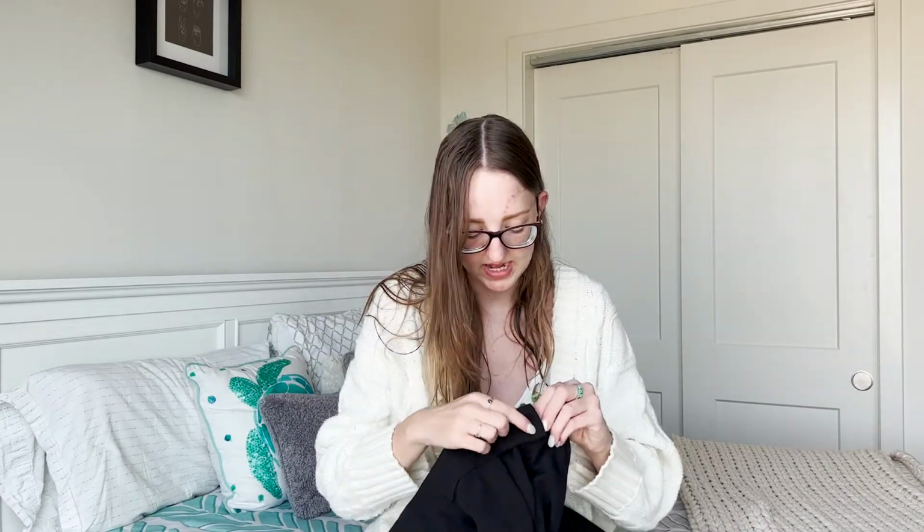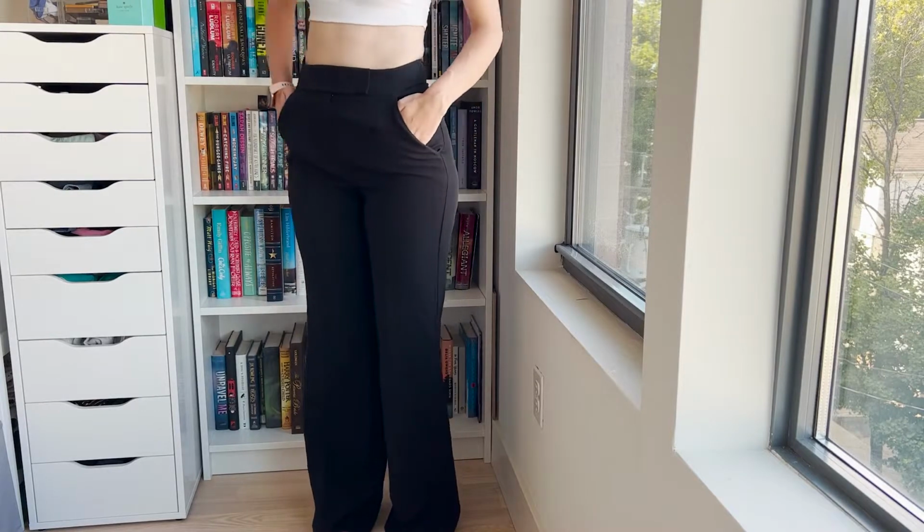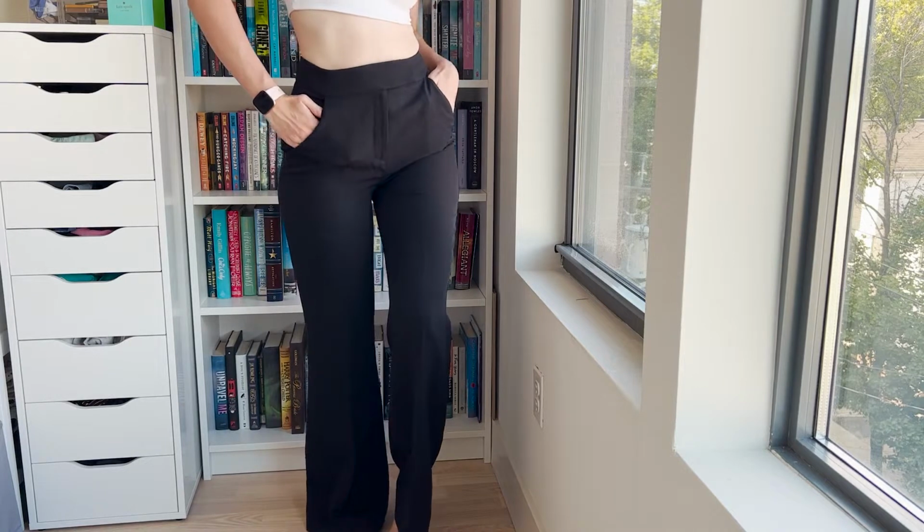I got two pants, same color, or two pants, different color, same pant. Again, when you like something, you buy it in multiple colors. And I got them both in a 4 regular. They're just some normal business pants, and these flare out at the bottom.